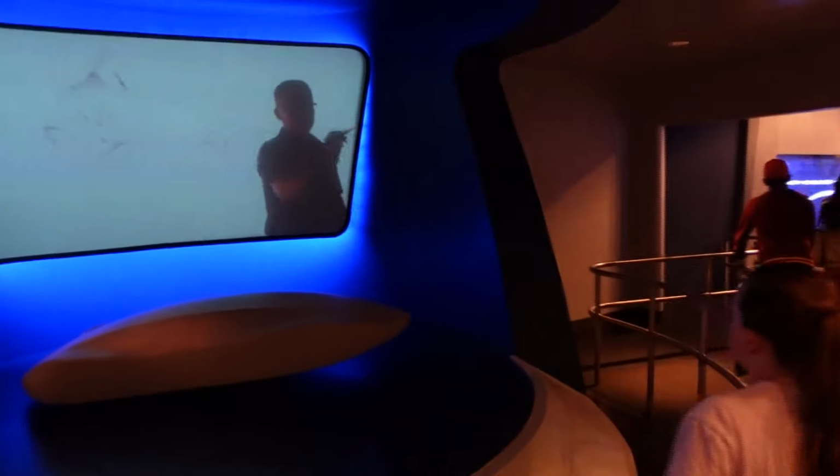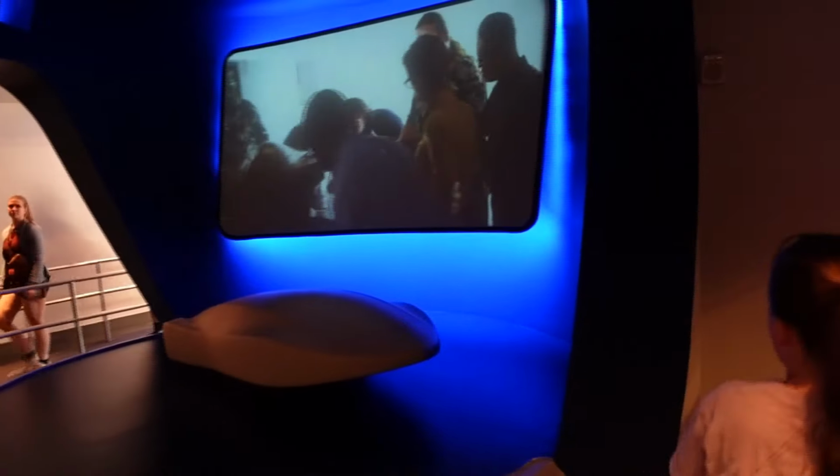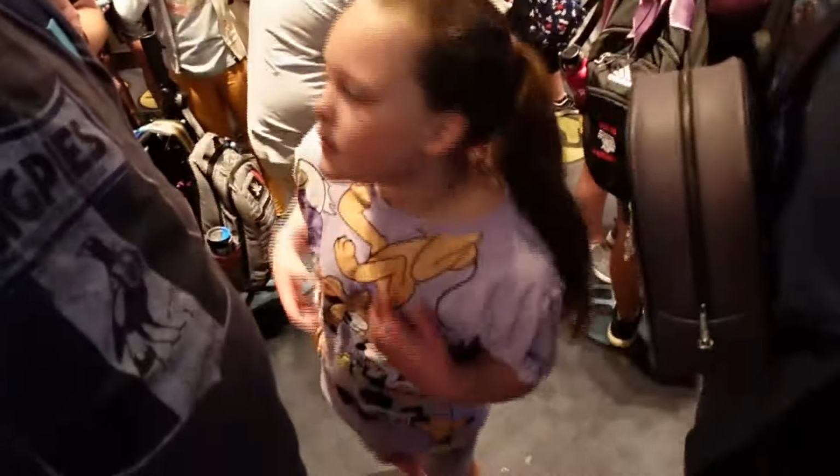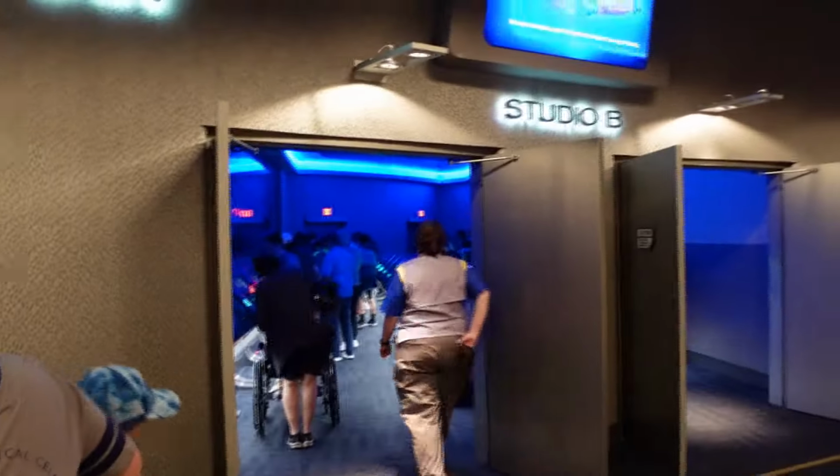Test Track is the same ride technology that you have at Radiator Springs Racers and Journey to the Center of the Earth at Tokyo Disney. Right, not even 10 minutes and we're in line for the pre-show, where you get to design your own car. Something that she really, really loves. It's a really, really cool part of the ride. You can see in there what it is.